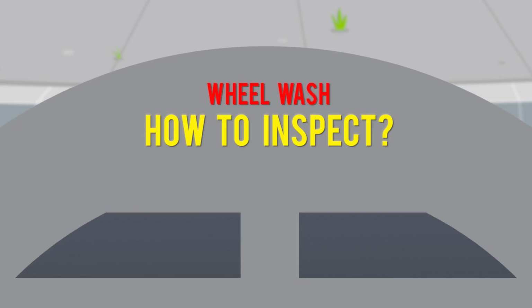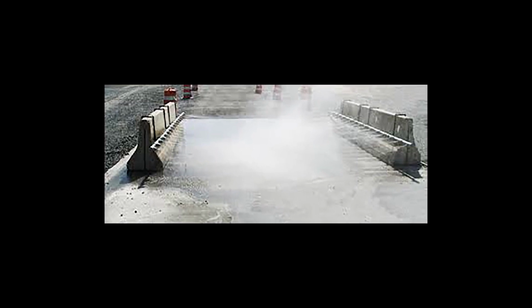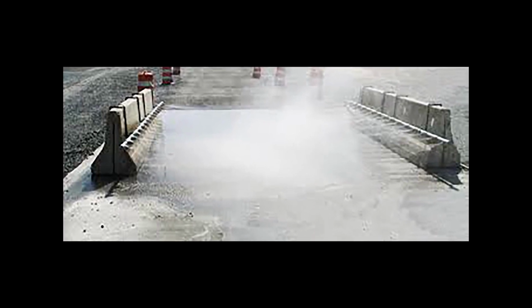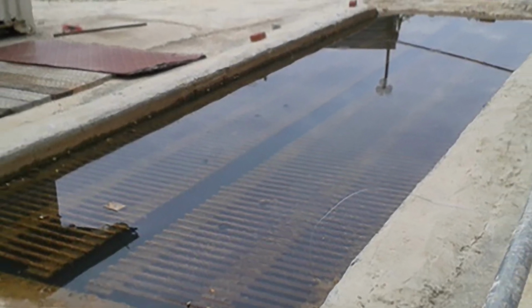How to inspect. Inspect to ensure washer spray is directed to remove material on the entire perimeter of the wheels and vehicle frames. Inspect down gradient sediment treatment BMP to ensure ongoing effectiveness. Inspect for mud and sediment deposits on public roadways.